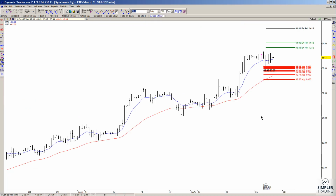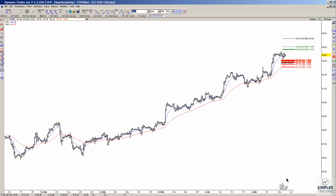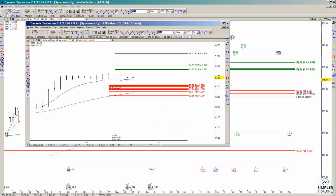As far as the 120-minute chart, I believe I gave you this chart this morning off of the 120, where I took these prior declines within the uptrend, and even though you did see a little bit of a pullback, it's still holding above symmetry. And if we continue to hold above symmetry, your initial upside target in crude is 63.83 and then 64.03. All right, let's look at a few more here.